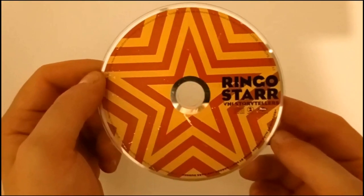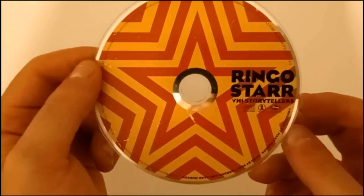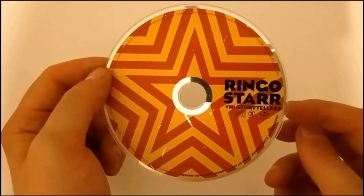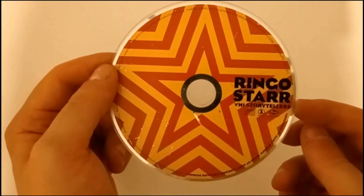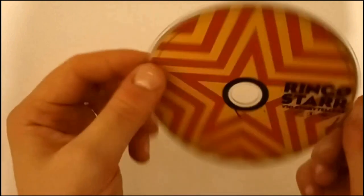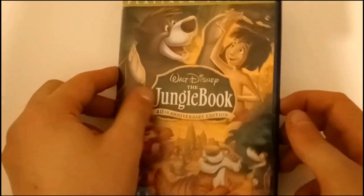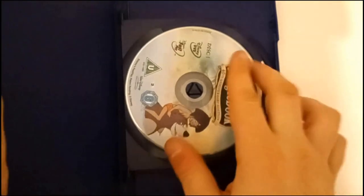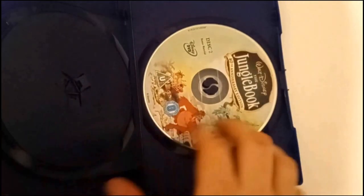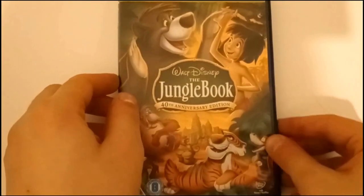Fun game. This is Ringo Starr's VH1 Storytellers. In my opinion, this is the best live album he's ever put out, and it's a great CD. We got the Jungle Book 40th Anniversary Edition. Yeah, Jungle Book, and it's got discs. Nice cover. Yeah, bonus material. Yeah, Jungle Book, great movie.